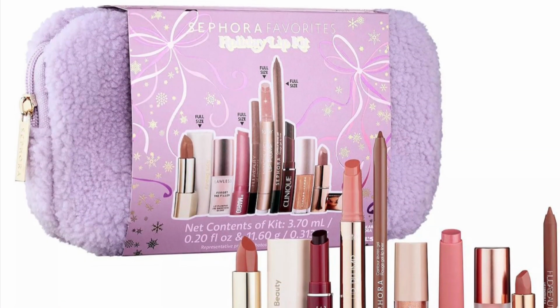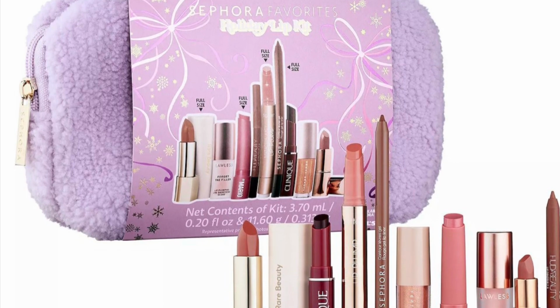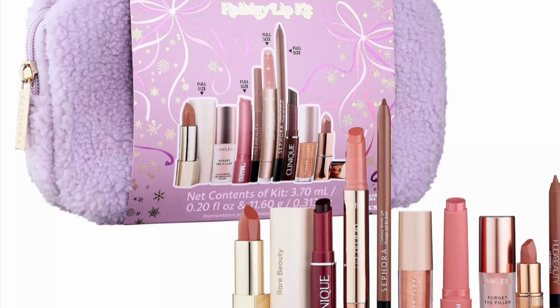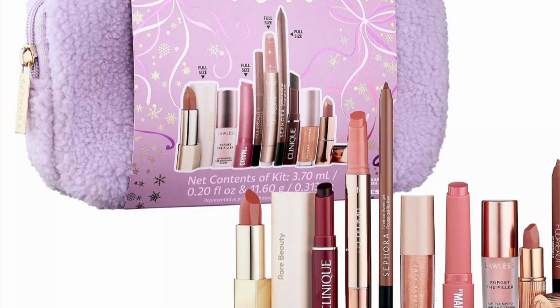A new Sephora Favorites kit is available now on Kohl's, the Holiday Lip Kit. The set includes 9 lip products you need this festive season. It does cost $54. It has a $146 value. If I do happen to get this in PR, I will do a full review for you.